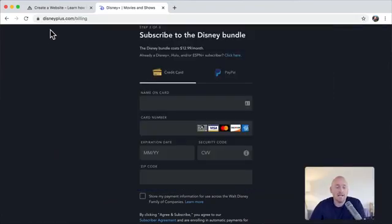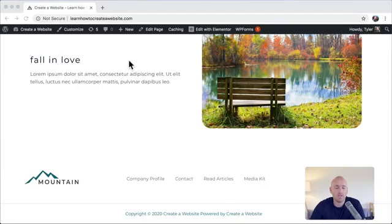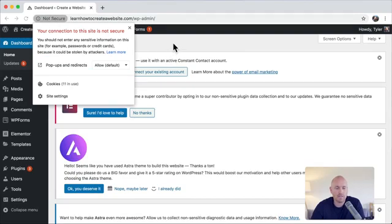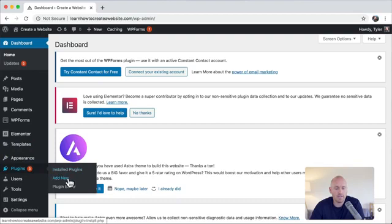So how do we get this SSL security? It's super easy. Let's exit out of here and leave the site. Then all we have to do is go up here and go to the dashboard. And once you're in the dashboard, again, you can see this not secure, and that would probably freak anyone out. So what you need to do is add a new plugin. So just go to plugins and click add new.